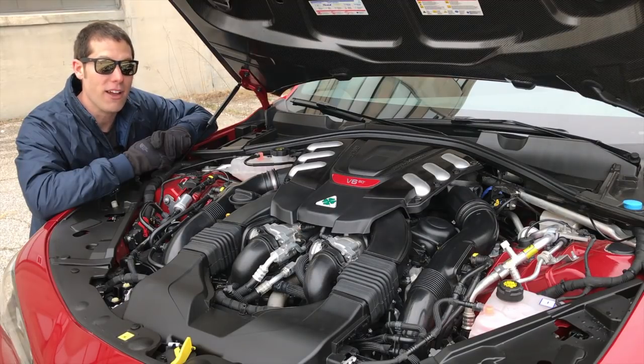I think I fancy a drive. All right, here we go. Setting off in the Alfa Romeo Giulia Quadrifoglio. Now, the last Alfa I drove was a Giulietta 5-door, which is actually related to the Dodge Dart. So I'm hoping for a better driving experience than this. And right away, I can tell it is a better driving experience.